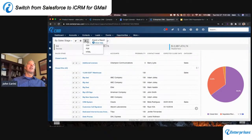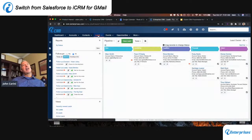And reports can be exported to PDF or CSV if you want to take them out of the system and do something with them. But they're similarly customizable, whereas you can add fields and change them around really quickly and easily and have multiple reports. So, I covered the opportunities really well, but there's a lot of other communication you'll probably have with leads and contacts as you're going along.